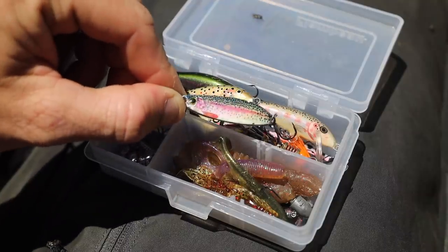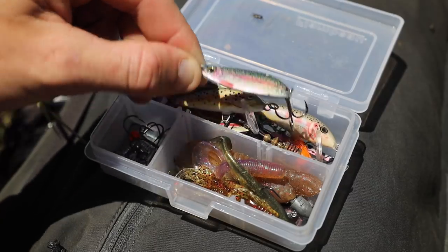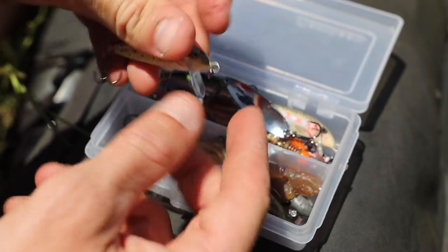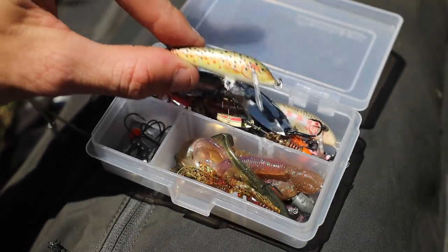So I was just using this little rainbow trout spoon, but I wasn't really having any luck with that. So I might switch that over and give this little brown trout Rapala a go.